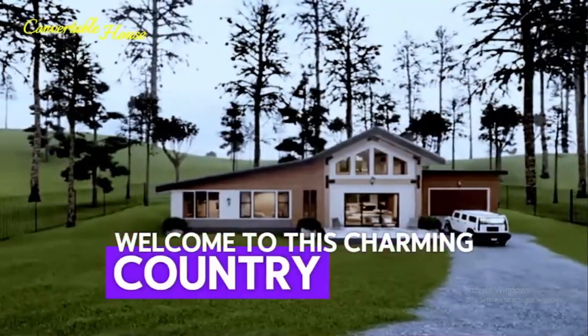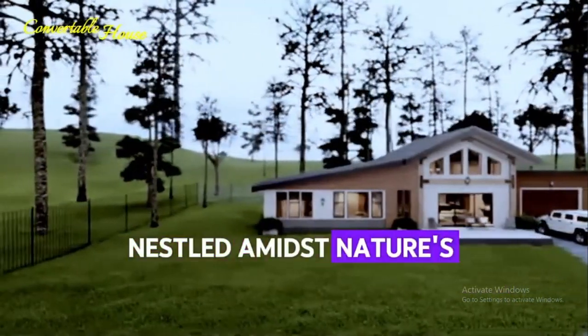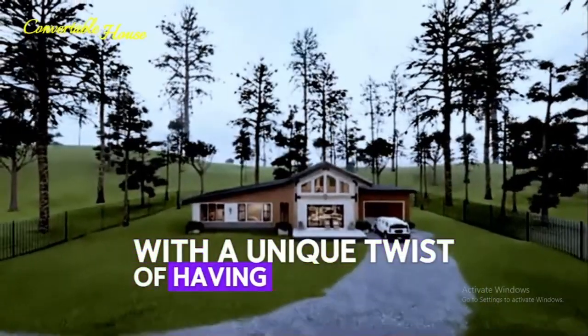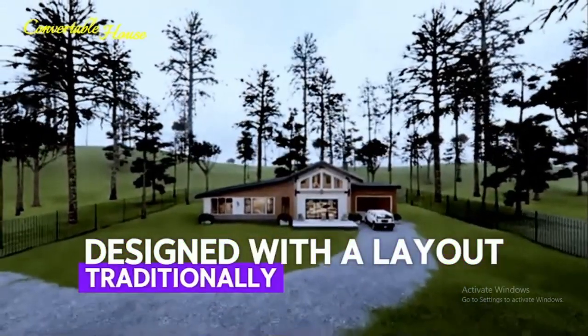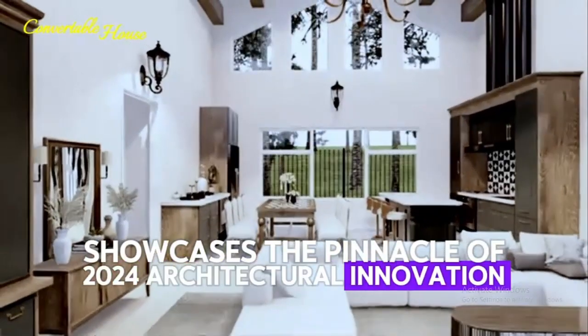Welcome to this charming country house, a true embodiment of comfort and modern elegance nestled amidst nature's serenity. This delightful home, with a unique twist of having six bedrooms designed within a layout traditionally meant for three, showcases the pinnacle of 2024 architectural innovation.